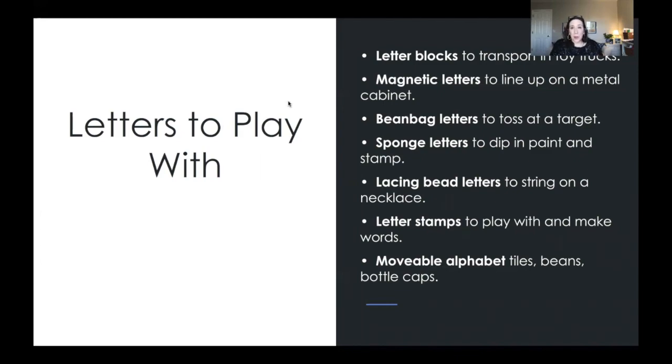Letters to play with, letter blocks, magnetic letters to line up on a metal cabinet or on cookie sheets. You can stick cookie sheets to the wall and put letters on them if you don't have a metal anywhere else. Beanbag letters to toss at a target, sponge letters, lacing bead letters, letter stamps, movable alphabet tiles, anything that has letters that they can manipulate and move around is very valuable.